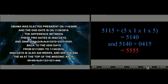And then he says back to the 55 days from 9/11 to 11/26/16. Alright, and then there's some more stuff. It's connected to the Masonic Arch. But remember that number. 5115 converts into 5555 in a very common way throughout the theme of Matthew Nicholson's channel. So if you're into that kind of stuff, I would definitely check it out. Even if you're not, stop by.